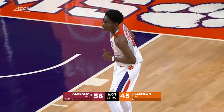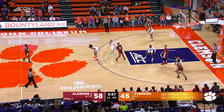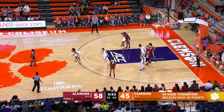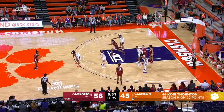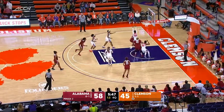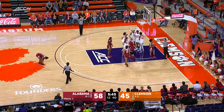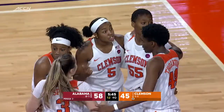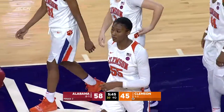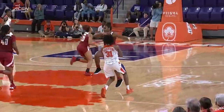58-43. I like it when Clemson runs. I think sometimes you think just because you might be a little deficient at the point guard spot that you can't run, but fast break basketball, when you're lacking in a lot of areas, fast break basketball oftentimes leads to layups. So emphasize that. Bennett ties up Abrams inside to get the jump ball and the possession back as Thornton.